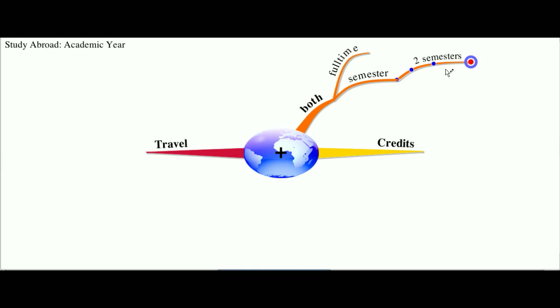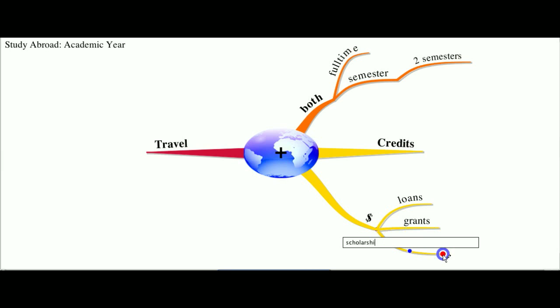Now, there's a few things. We'll talk about that in a second, but that's how the credits work. As far as, again, the money, all the things with the money, usually with all financial aid, like loans, and then grants, and then scholarships, are exactly the same. So you don't have to worry about the way everything comes back. Anything that you would have had normally at your regular university, you will have to fund your trip. So that's part of how the administrative things work back home.